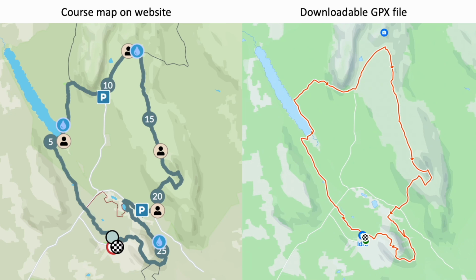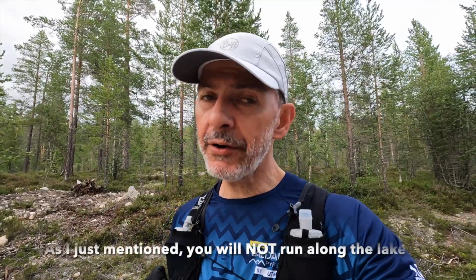So here's the thing, I discovered later that the course on the GPX file, which I downloaded from the website, and the course on the actual website are not the same. I hope this has been fixed since early August, but I got a bit fooled by that, and I ran along the lake and then started climbing, which I shouldn't have done, as you can see on the real course on the left side. That stretch of dirt road after reaching the lake, where you run along the lake, is about 1.7 kilometers, very easy.